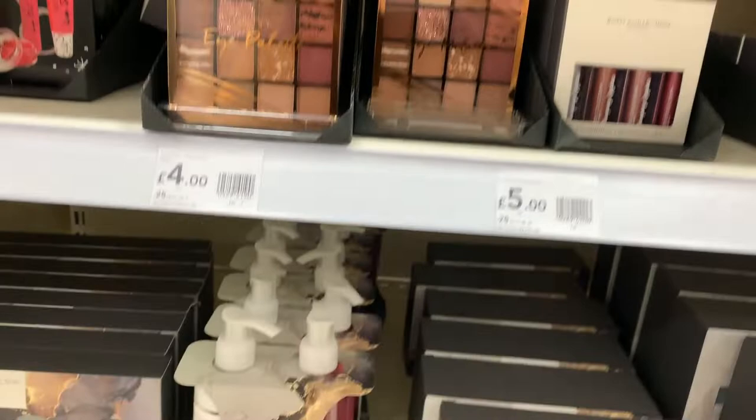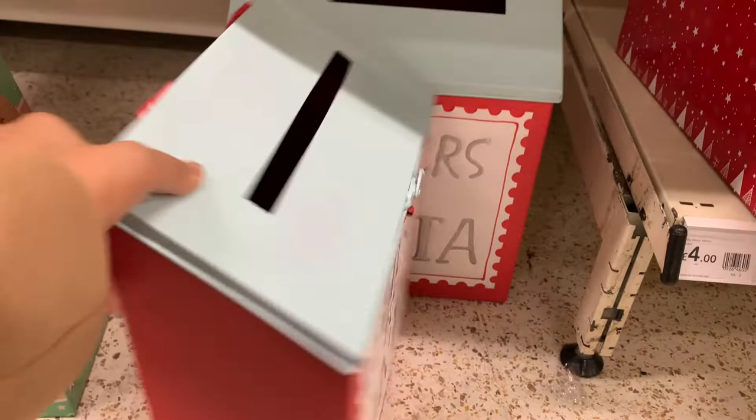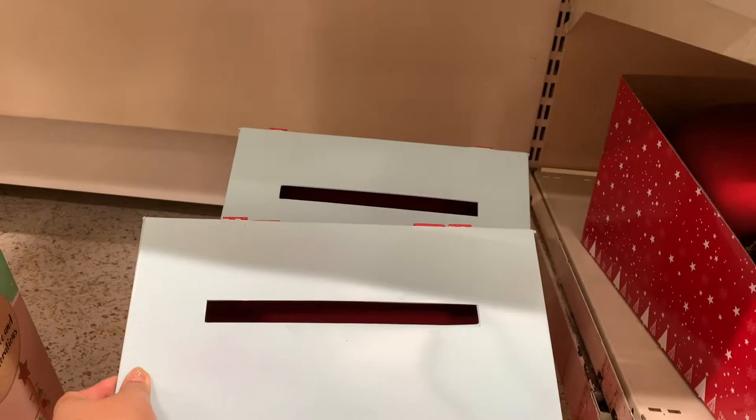And then here, body collection. This letter to Santa, how much is this? It's so cute. I cannot find the price, or maybe I don't know. It's just nice, but there's no price here. This one also, there's no price.